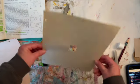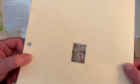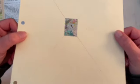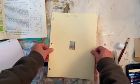Now, when I looked at this and I took the measurements, it says draw diagonal lines from opposite corners crossing in the center. In the center of the paper, draw a small rectangle, which I did, and that rectangle should be 1 inch by 1¼ inch. And I was like, okay.